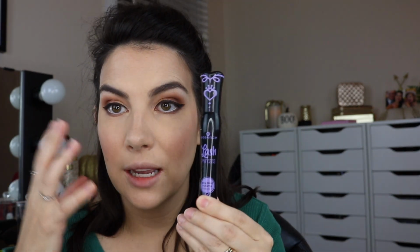Then we're gonna curl the lashes. This is like the mascara that won't get used up. I use it and I feel like it's still super rich with product in there. It's the Essence Lash Princess Sculpted Volume. It does make my lashes look really long and big, but it's not as good about holding a curl, but I am going to put on some falsies today anyway, so it's okay.